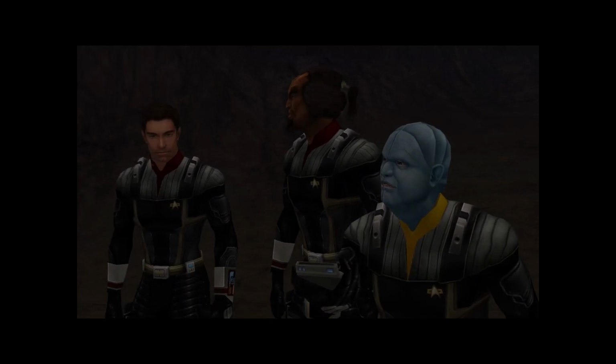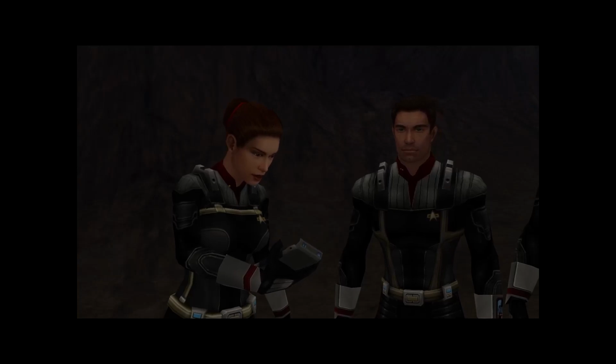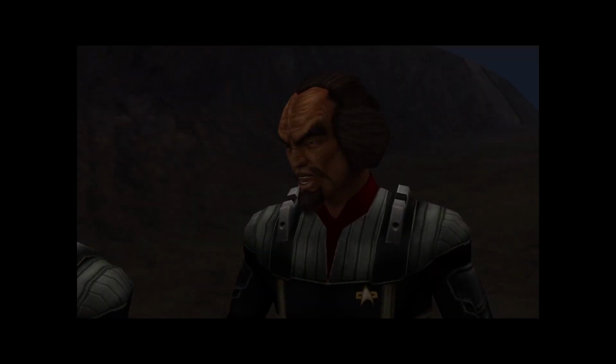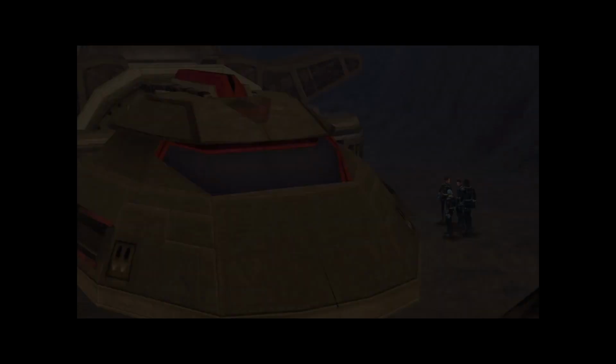Strange shuttle design. Common engine, but the style's not in the registry. I'm tracking some life forms ahead. Alien invaders. No. We'll look for them.